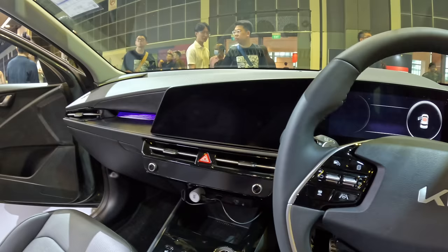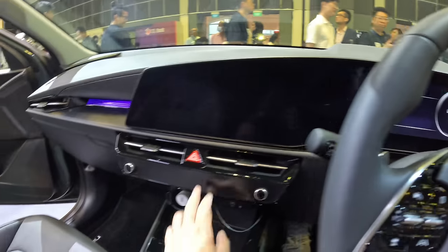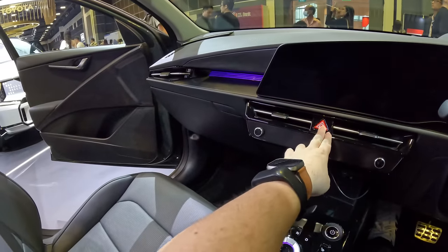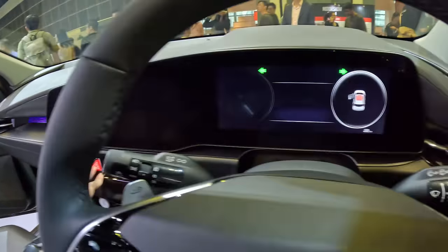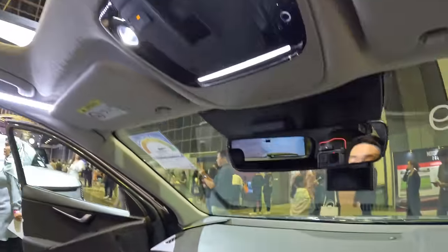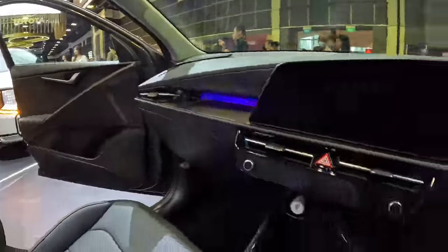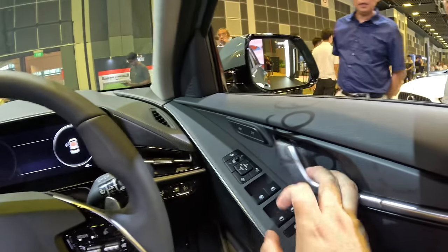Let's take a look at the dashboard. In fact, I'm loving Kia's and Hyundai's signal sound. I don't know, something that spoke to me recently. Right, very nice.